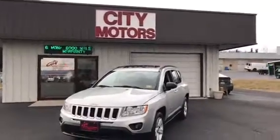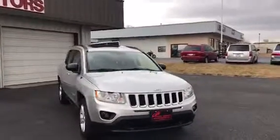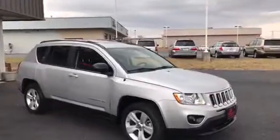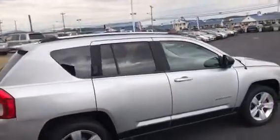Today we got our 2011 Jeep Compass. This was a local trade. It was very well maintained. It is the Latitude package. That's going to give you your premium alloy wheels. And of course, this one has your sunroof. Has the rear tinted windows.